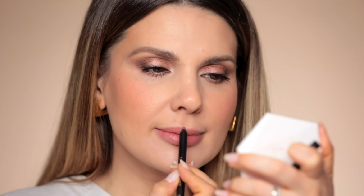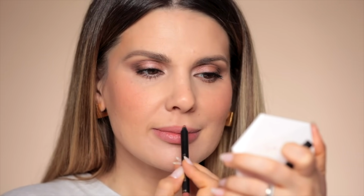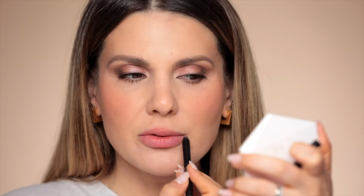Let's move on with the lips. And listen, this is not just another lip liner. This is the most beautiful shade of brown, a nudish brown. Actually, the color is Nude Brun, which is exactly what it means. 162 Nude Brun, and it's fantastic. I will overline the lips because I always do that.